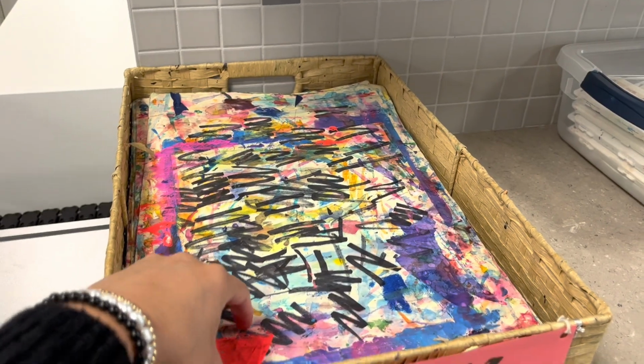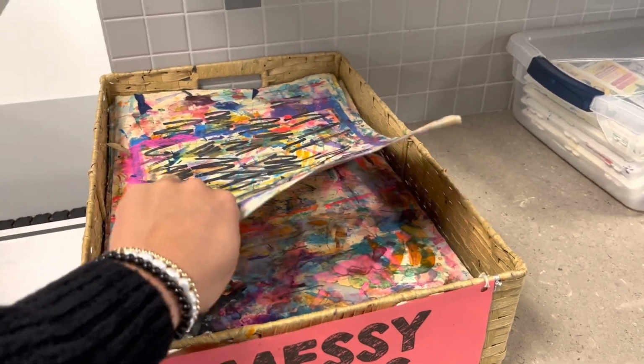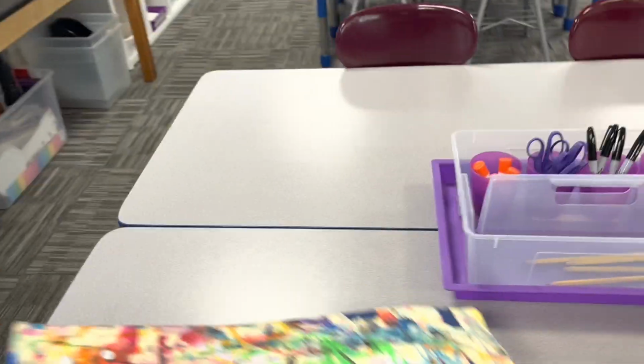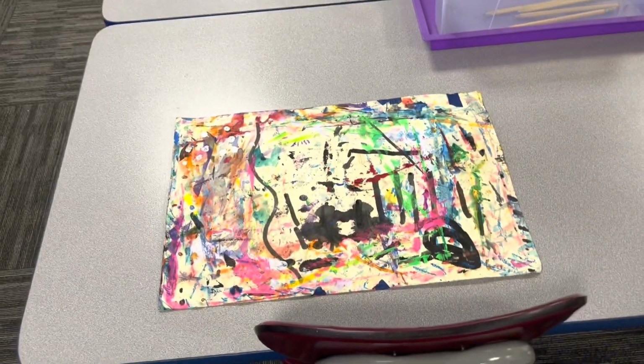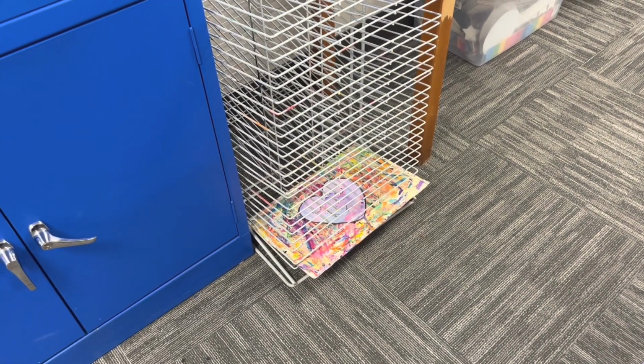Let's say that it's a painting day in art and you're ready to paint. You'll need to get a messy mat from the messy mat box on the counter by the sink. And then you're going to take your messy mat to your table so that you can paint on top of it. When you're done, it's going to go on the drying rack with your artwork underneath.